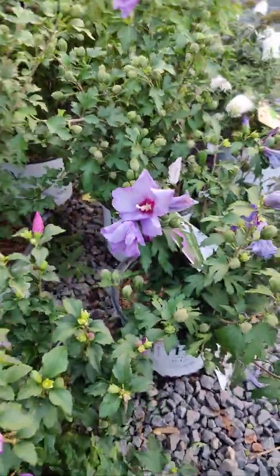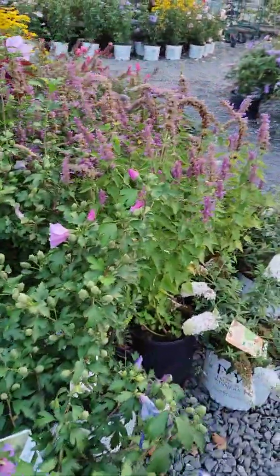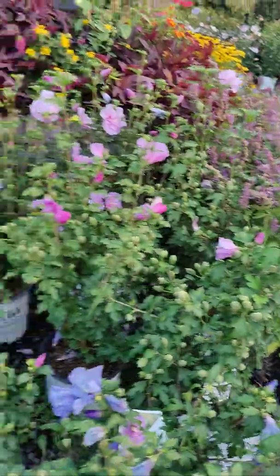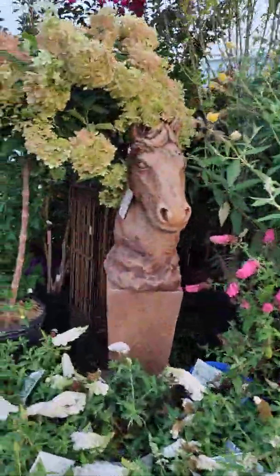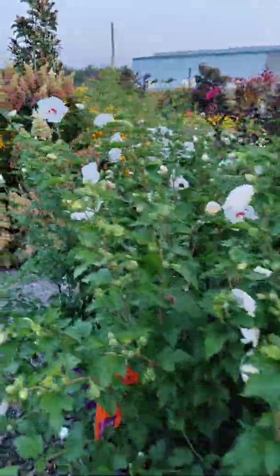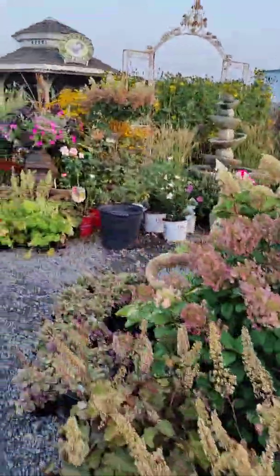Looks purple in the video, but it's actually blue. We have Agastache. So let me swing. This is just a display. Now we can go over and take a look. Just a quick walkthrough.